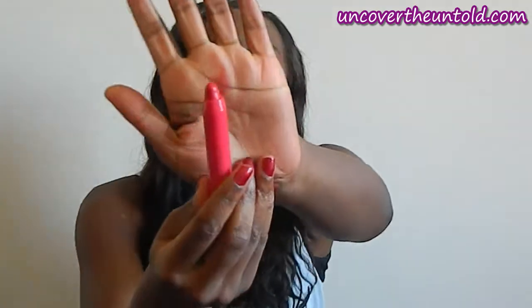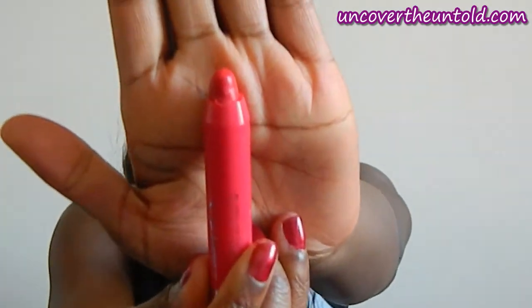And the final thing is my Clinique Chubby Stick, and it is the number 5 chubby stick in Chunky Berry, and this is another pink one. I don't know why all the lipsticks are either pink or red, but this is another pink one, and I really like the colour, but I really don't like the smell, so I'm gonna try and start using it more.